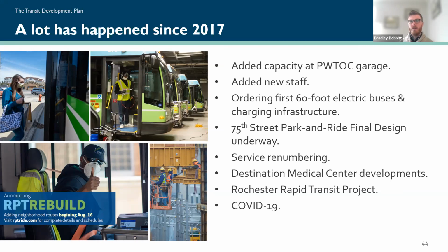We're currently working on final design for city-owned park and ride, which will be 75th Street Northwest on the north side of town. As I mentioned, we did our service renumbering. There's been a number of DMC developments which impact our ability to provide service in different areas. Work on the Rochester Rapid Transit project, and then COVID-19.